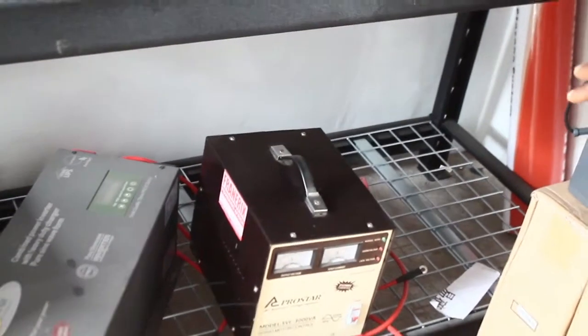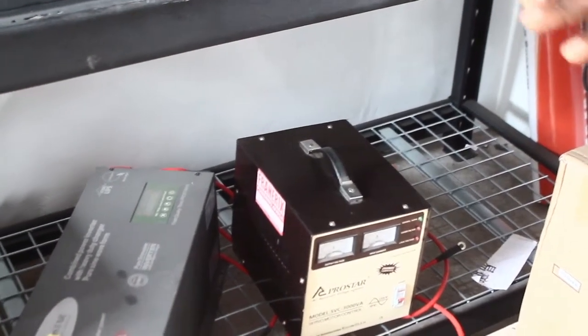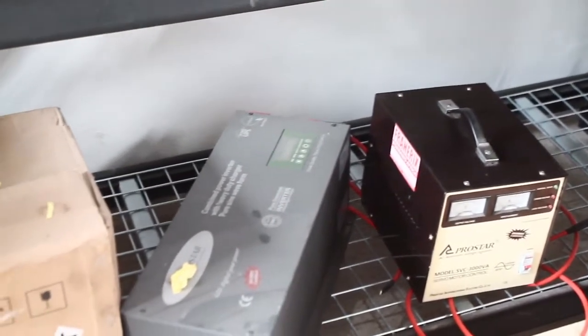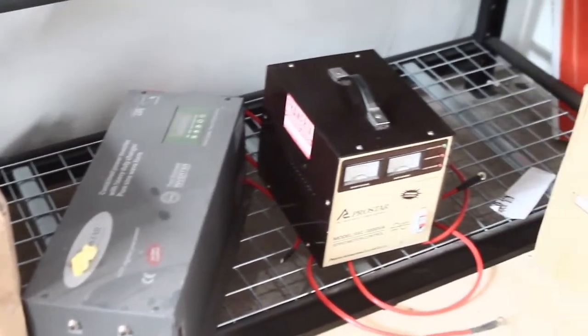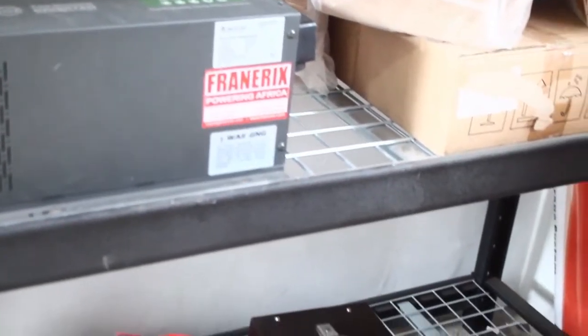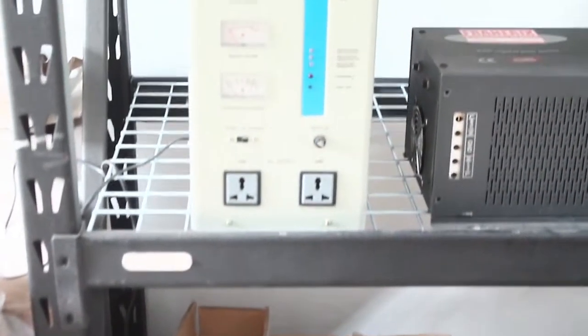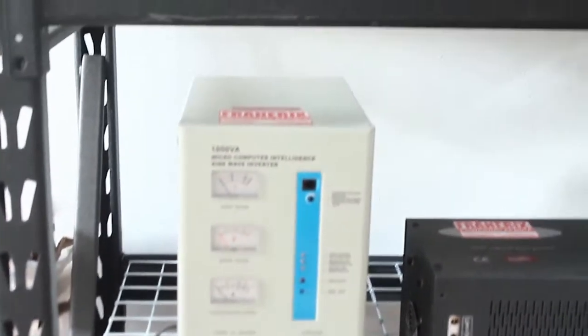However, in our environment here in Ghana, the voltage that comes to our homes is not always very smooth. We have to have what we call an automatic voltage regulator to make sure that we are putting 220 volts into our inverter, so it doesn't ruin or damage the inverter.